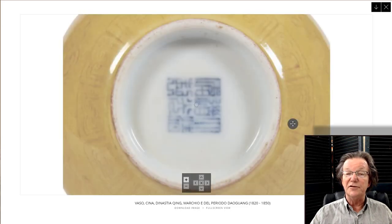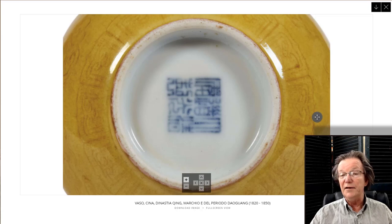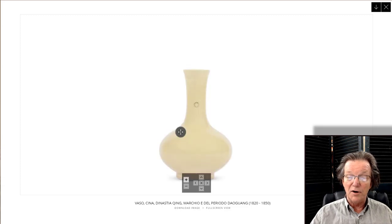Blow it up. Here's a picture of the bottom. Looks fine. Nice white foot rim. And then you have this sort of incised decoration into the body before it was glazed, so that the glaze darkens over the carving in it to highlight the work. And we'll pull this in. This is a sweet little vase.